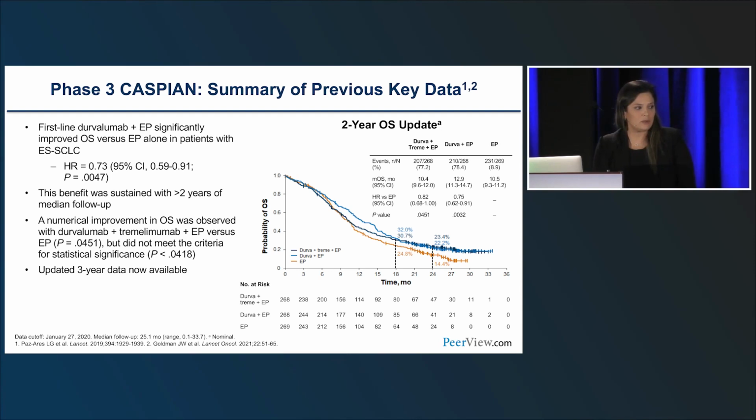Now, the addition of tremelimumab, the CTLA-4 inhibitor, did not lead to significant improvement in overall survival and was associated with more toxicity. You see the 3 curves there in terms of overall survival, showing a numerically comparable outcome with the durva plus tremi plus CP, but that was not statistically significant. And certainly the higher rates of toxicity, including grade 5 toxicities, really have led this combination to not be something that we use in clinical practice and certainly not approved. So CTLA-4 inhibitors in this setting at this time remain investigational.